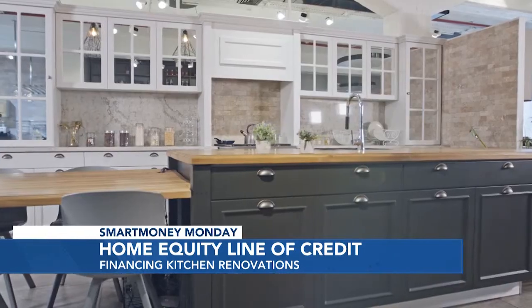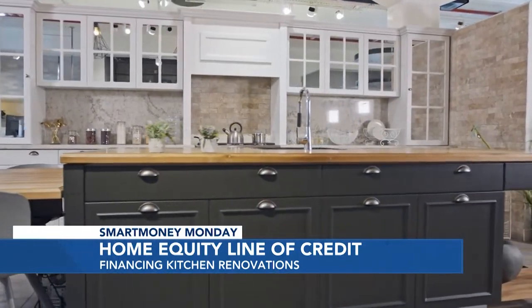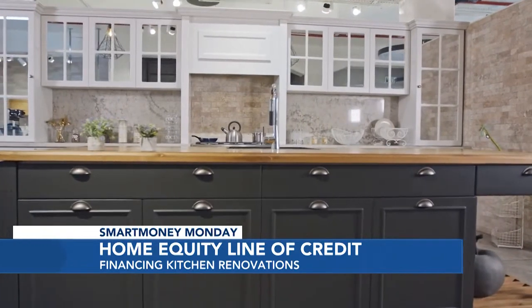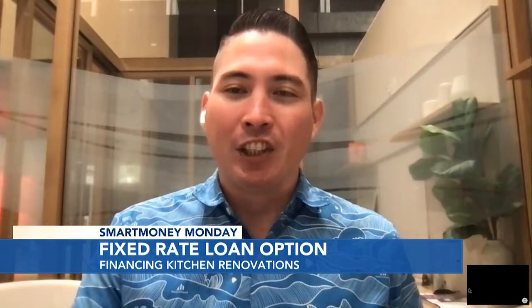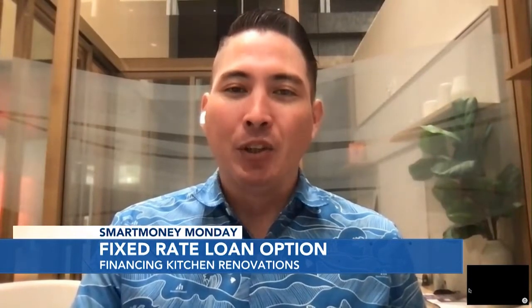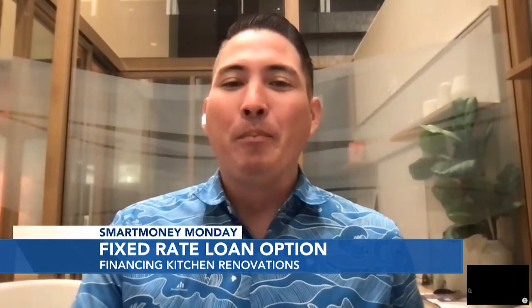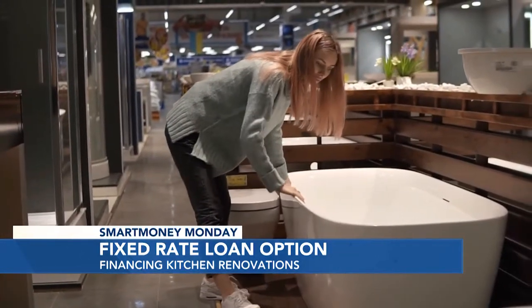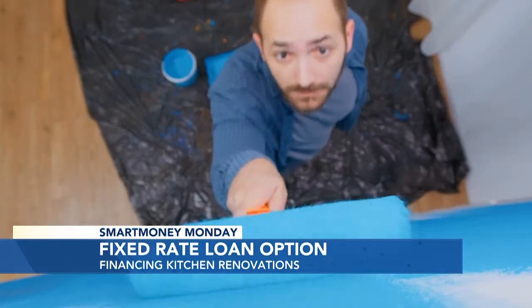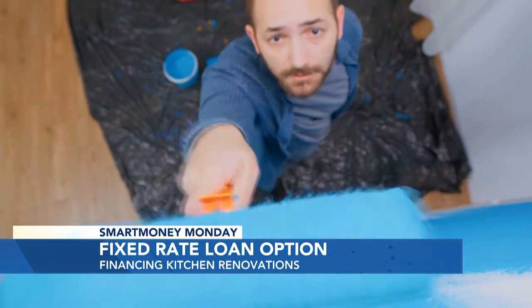which can be a great option since renovations often take time to complete. Okay, this is very specific, but can't you also convert all or even part of your home equity line of credit into a fixed rate loan option? Yes, some home equity lines of credit offer this feature. With a fixed rate loan option, you know exactly what your interest rate will be for the duration of the term. So the amount you pay stays the same from month to month. If this is something you want to take advantage of, make sure the home equity line of credit you're obtaining includes this feature.